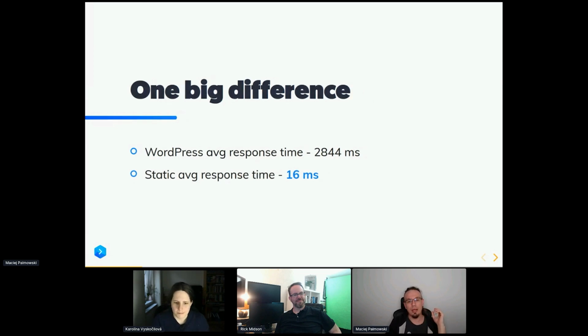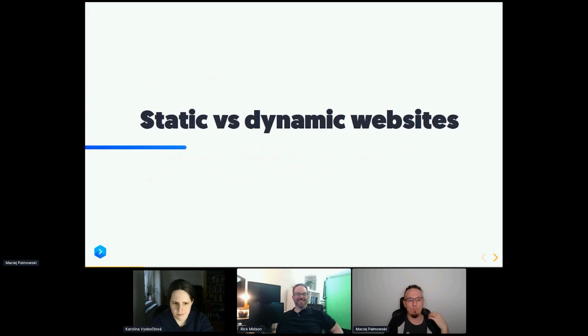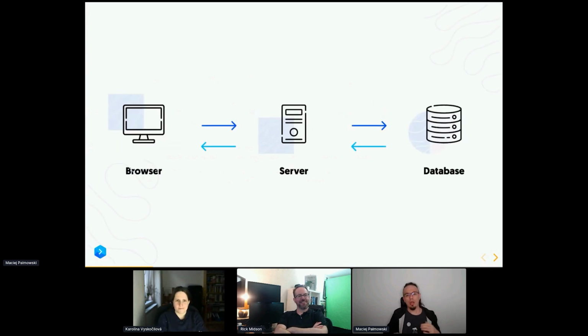So first of all, let me show you what is the difference between a static website and a dynamic one. This is a typical request for a dynamic website. In your browser, you enter some URL, it goes to the web server. The web server parses all the files. At some point, it needs data, so it connects to the database. The database returns it to the server, and in the end, everything goes back to the browser. It's quite okay when we don't have big traffic. When our traffic becomes much bigger, it may be a big problem, because we will have two bottlenecks. First will be the server itself, the second one will be the database.